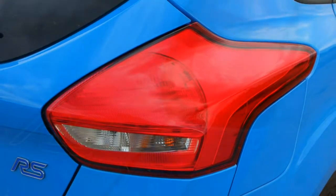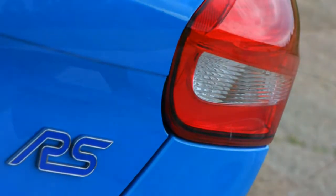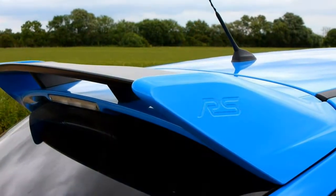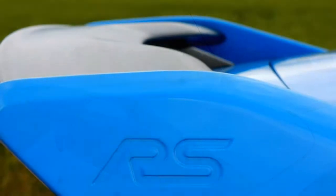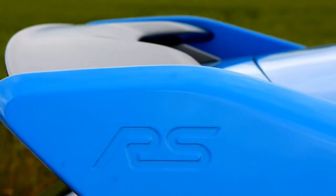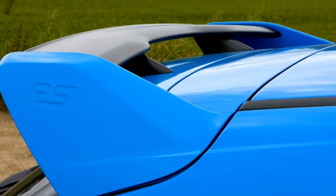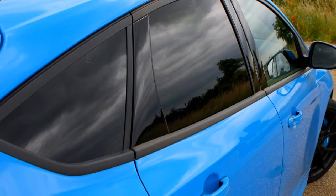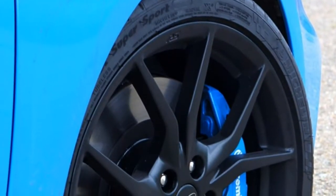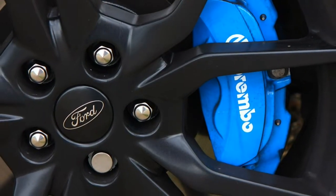Inside the car there's a set of Recaro front seats with leather bolstering, dual zone climate control, keyless entry, tire pressure monitoring, plus some extra gauges for assorted engine parameters, for example turbocharger boost pressure, oil pressure and oil temperature. You get Ford's Sync 2 multimedia system, which features an 8-inch touch screen, DAB radio, voice control and 9 Sony speakers.